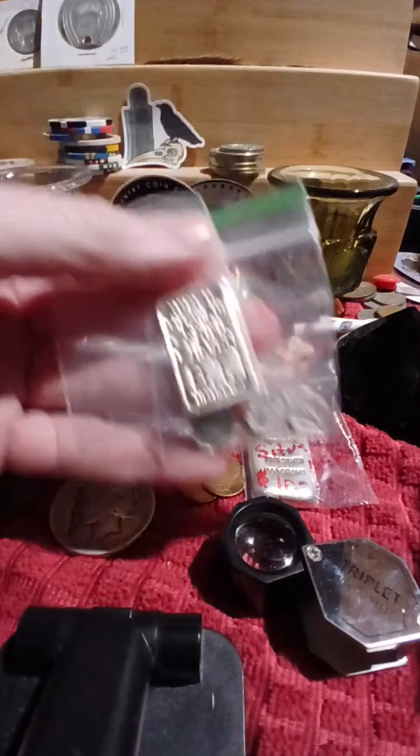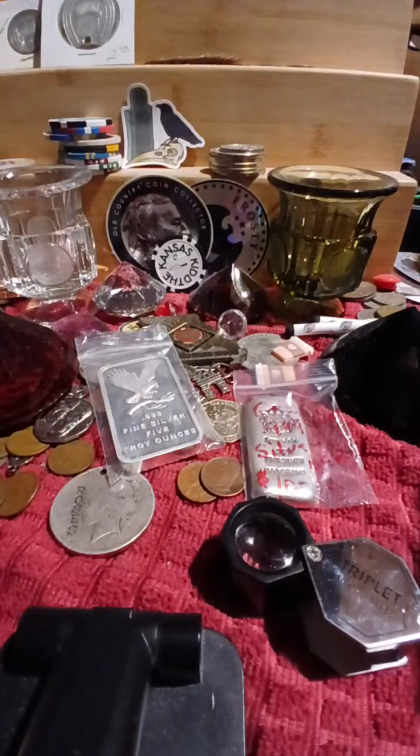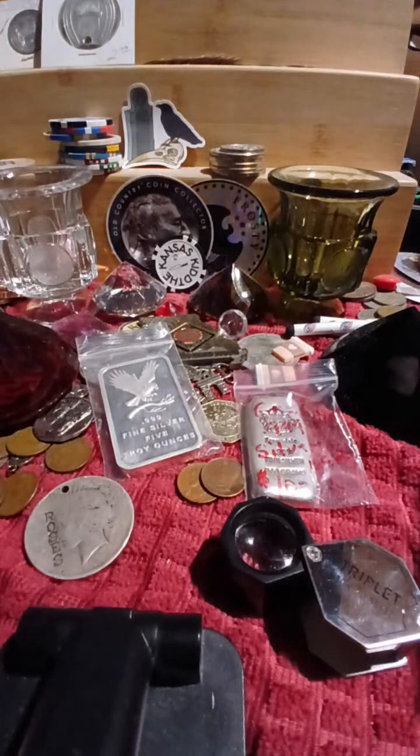Just going over the fact that I'm underwater on all these silver bars that I bought, and even on this thing, because silver has dropped quite a bit. I mean, what can you really do?